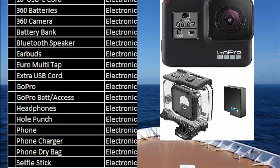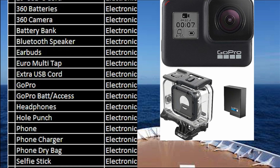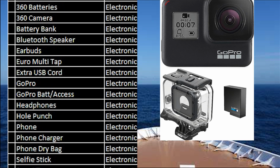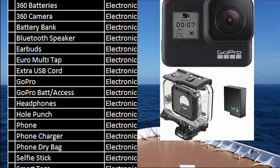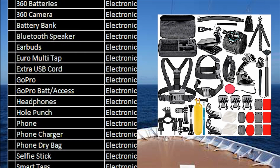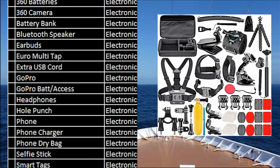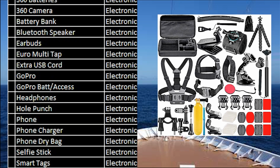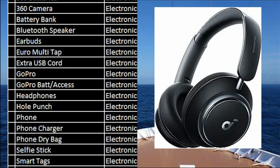Next is GoPro. I don't use this a whole ton. My 360 camera has kind of taken over from my GoPro. Not that I ever used it a lot. I don't really like the form factor and the user interface on the GoPro. GoPro accessories, these apply to the 360 camera also. The most important one is the floating handle that I can use with my 360 camera as well if I'm snorkeling.